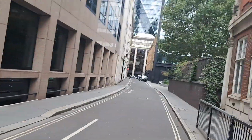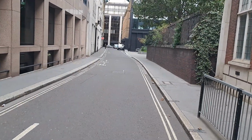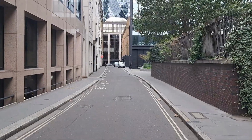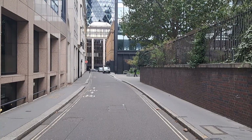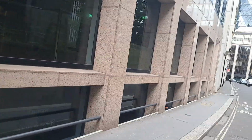So what I'm going to do is just take you a little way down here. I'm not going to go all the way down, but if we did, we'd come into Mitre Square, which was the scene of the murder of Catherine Eddowes, one of the victims of Jack the Ripper, and I shall talk about her extensively later on in another video. For the time being, what I would like to do is just show you through the window.